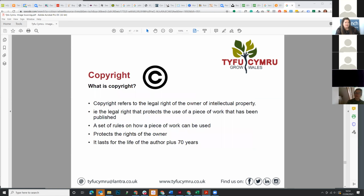In terms of copyright, I'll quickly whiz through all this. Copyright refers to the legal right of the owner of intellectual property. So basically, it protects you as the person who's taken the photograph. It's the legal right that protects the use of a piece of work that has been published. A set of rules on how the piece of work can be used and protects the rights of the owner. It lasts for the life of the author plus 70 years.